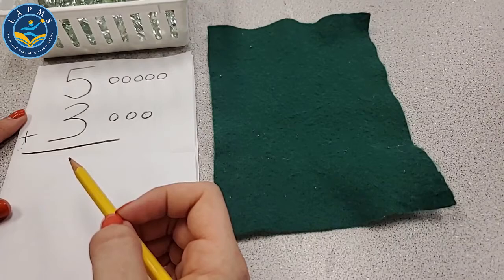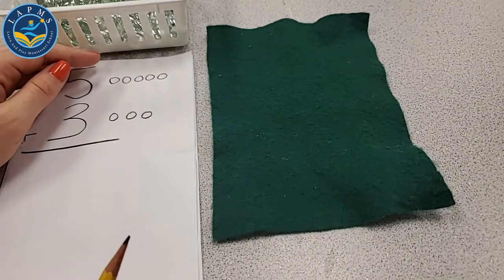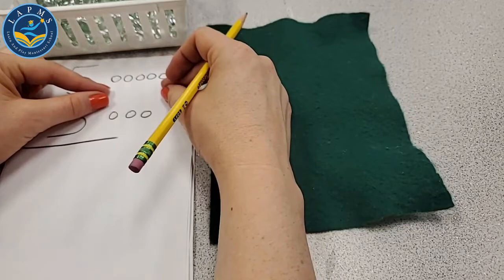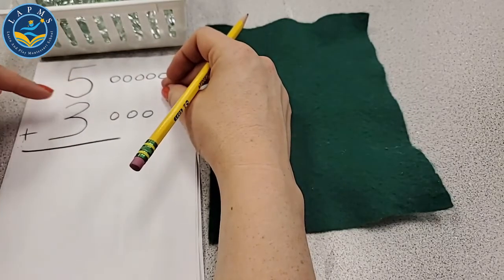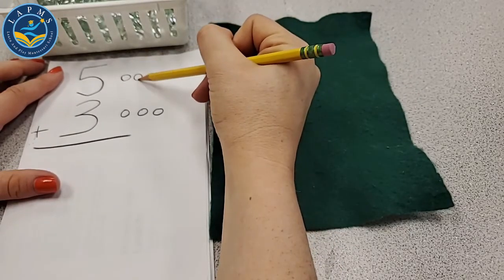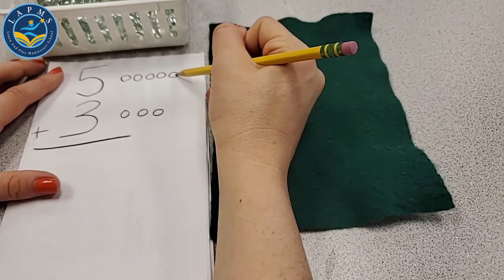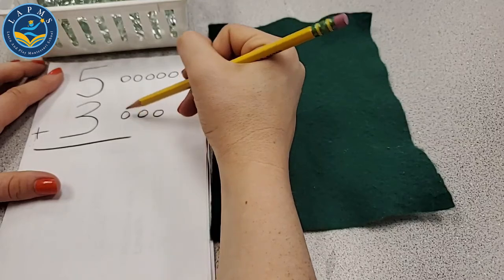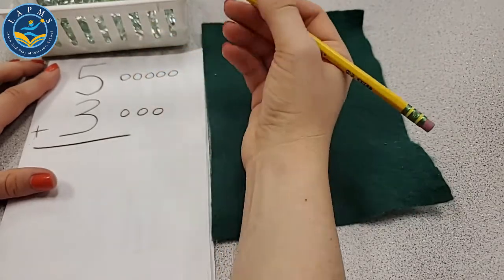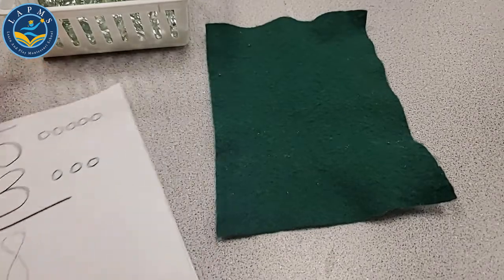And when we're doing addition, what are we going to do? We're not going to take away, right? We're going to put them together. So we want to count all these numbers together to find out our answer. 5 plus 3. 1, 2, 3, 4, 5, 6, 7, 8. 5 plus 3 is 8. Awesome.